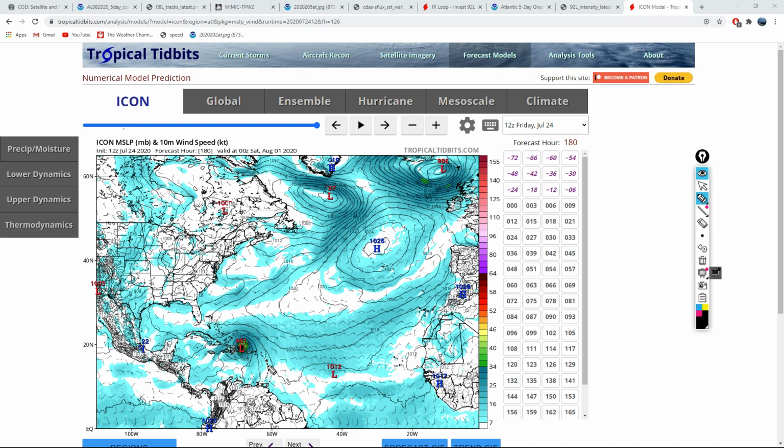And the last one, the European model, brings it up here. It could make landfall in the Gulf states over here. So basically all along here, you have to watch out for this system because we are not so sure where it's going to go. Like I said, it could go up here, or right here, or basically smack dab in the middle.